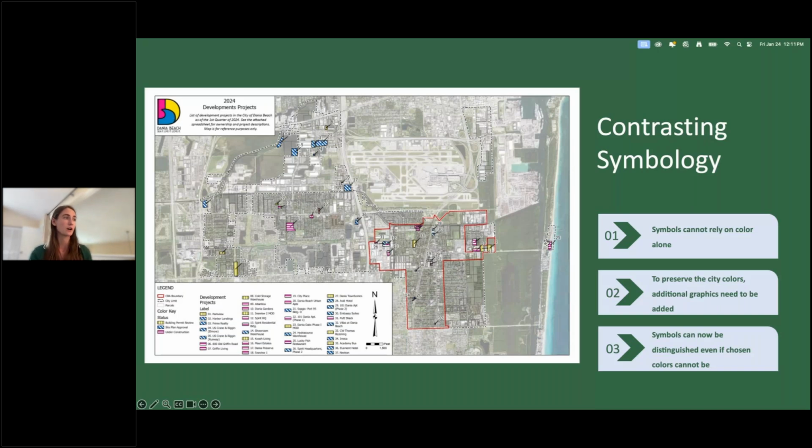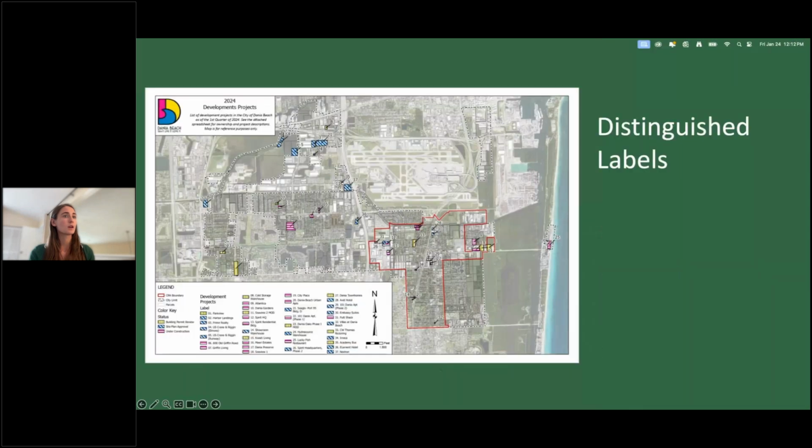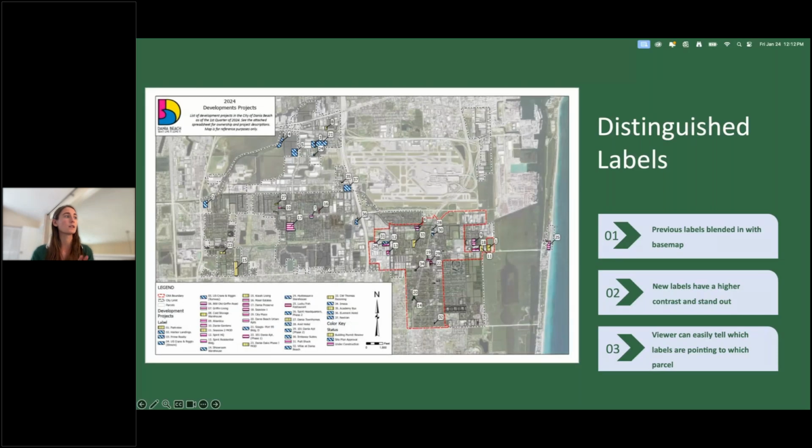So even if you can't see the colors, you'd still be able to understand what each status is for this map. Next would be distinguishing labels. So our previous labels, as you see here, blend in with the base map. Our new labels have a little bit more layers in terms of halos in the background so that they are more distinguished. You can more easily see now which label is referring to which project here, and it meets the minimum contrast requirements, so it no longer blends in.